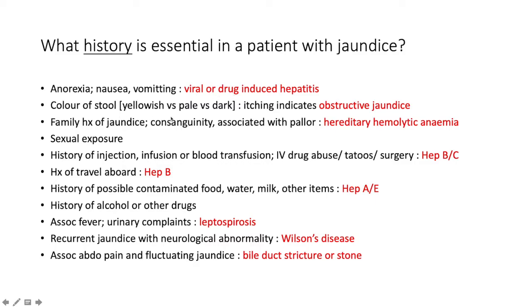What about the color of the stool? Look, if it's pale stool with dark urine, you're thinking more of an obstructive cause for the jaundice. However, some patients may have portal hypertension, which causes esophageal varices and upper GI bleeds, in which case the stool can be dark as well. Itching, which is pruritus, also lends more to obstructive jaundice. If there's a family history of jaundice or consanguineous marriages, and the patient also is pale, you're thinking more along the lines of hereditary hemolytic anemia, the likes of thalassemia and friends. Sexual exposure points to hepatitis, especially hepatitis B. Is there a history of injection, infusions, or blood transfusion, where you're thinking, okay, does the patient abuse IV drugs? Are they a heroin addict?